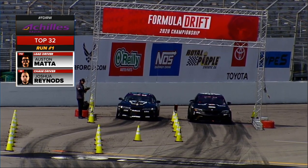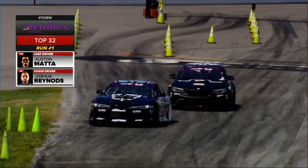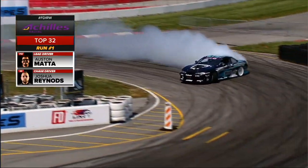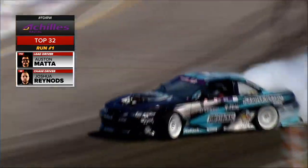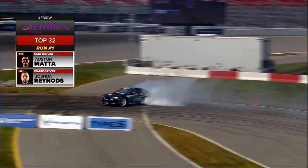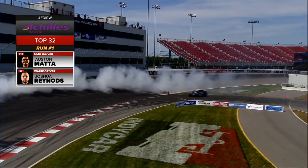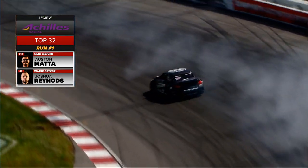Now, Austin Mata will lead as Reynolds gives chase. Now Mata coming into that first outside zone. Oh, wow, both of them getting into the dirt. Reynolds hangs in the dirt way too long, and that will be a mistake for Reynolds. Looks like they were separate incidents. I mean, Mata definitely got out there, but Reynolds got way deeper. That big Snuffleupagus intake there as Mata crosses the finish line. And Reynolds saves it from hitting the wall.